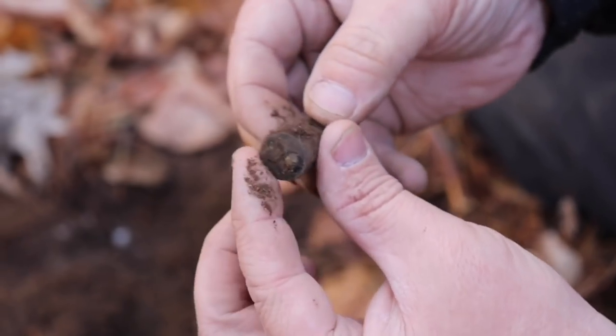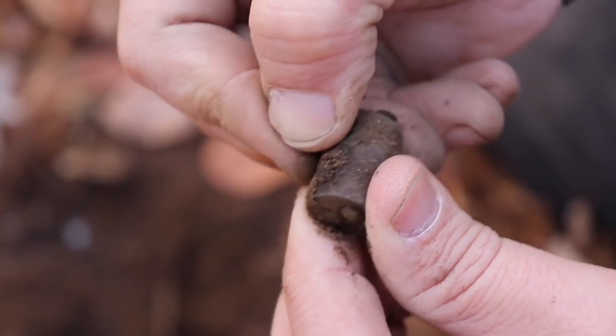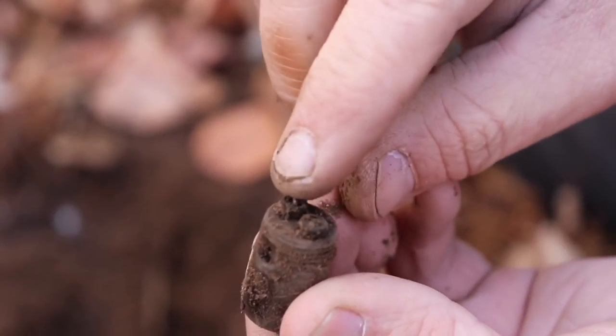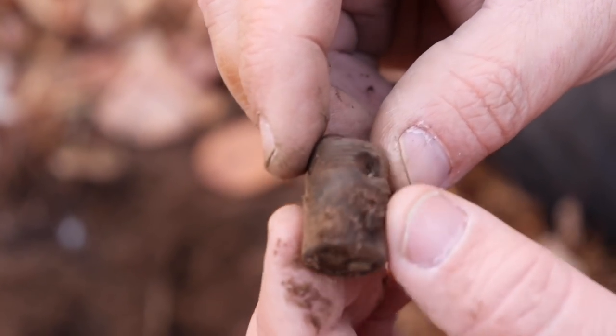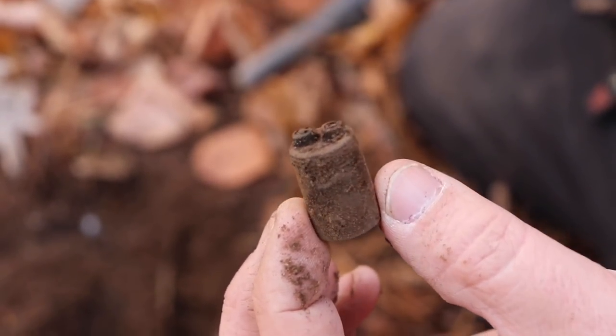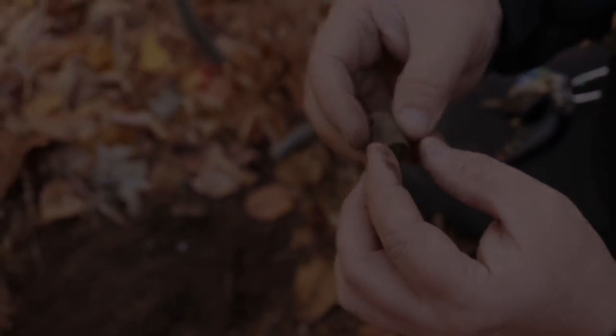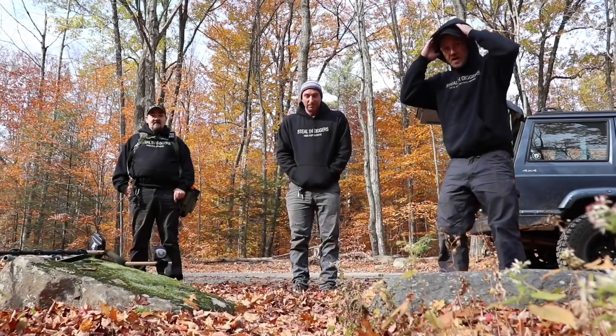Another one of those things. Got two little nodes on the top. Oh yeah, threads right there, and then two more. So you keep finding those? Yeah, some type of electrical thing. But they sound good, so gotta dig them. Interesting.